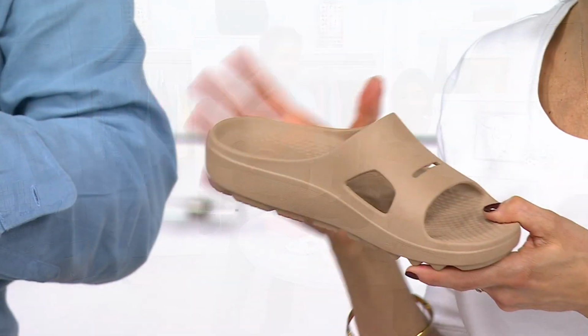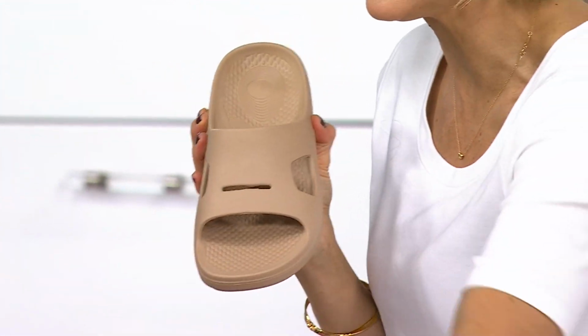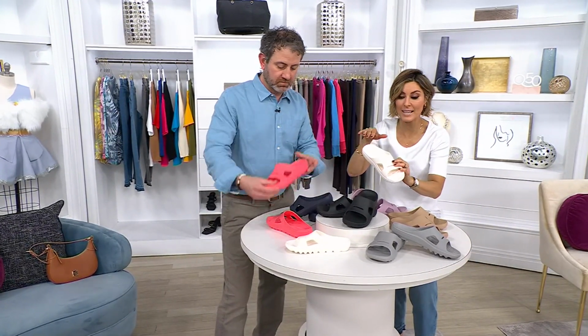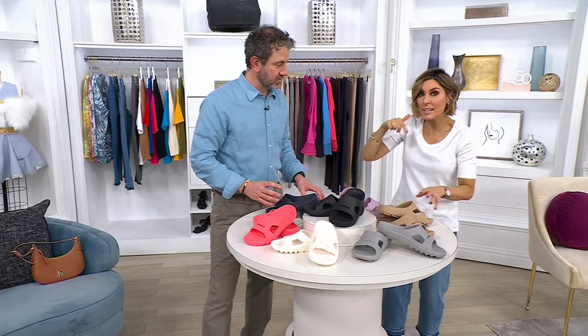At $28, we could play around with colors, and we could get one in gray and one in nougat. We could get one in the creamy white and one in the fun Georgia peach. So real quick, let me spin the table around again, because we're almost at 3,000 orders here in PM style.